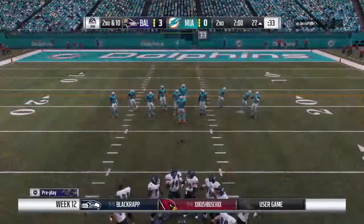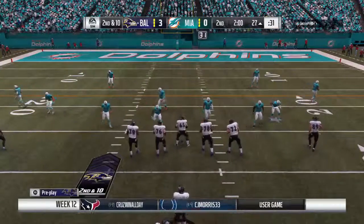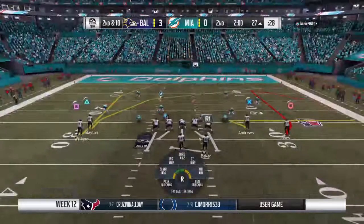2 minutes to play here in the 1st half. We'll come back to Miami after this.